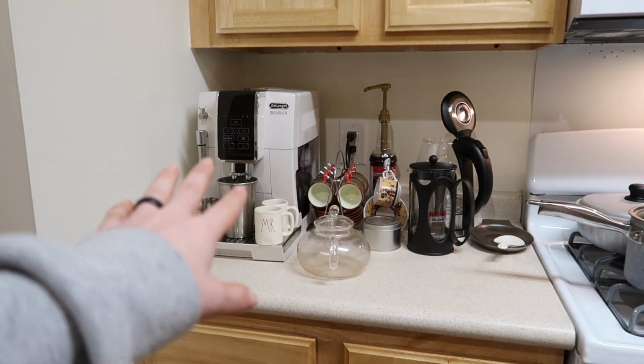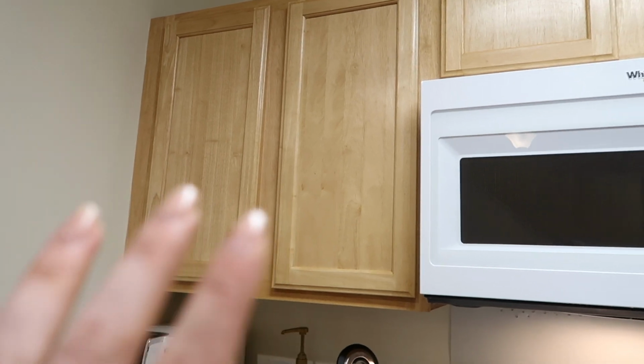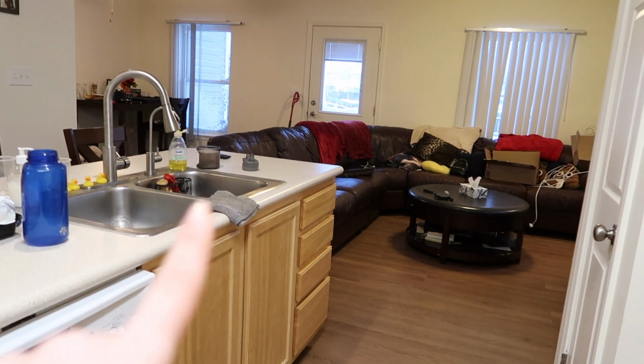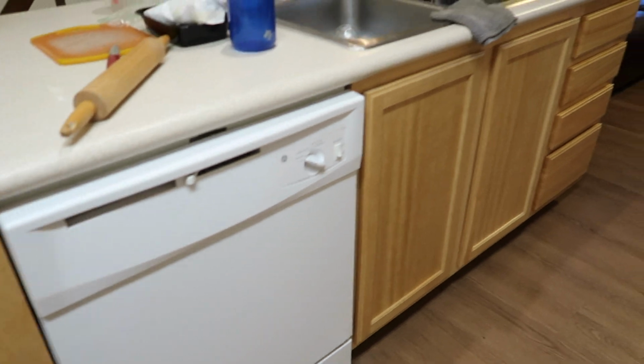We made this our little coffee corner. Espresso machine, tea kettle, French press, all the fun things. And that's where we keep all of our mugs and coffee cups and things like that, which really works out nicely because it's right across from the sink, where obviously we need to refill that espresso machine all the time. It also comes with a dishwasher. Love that. It's in a good space for us.